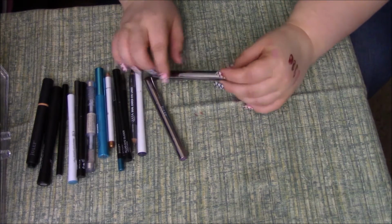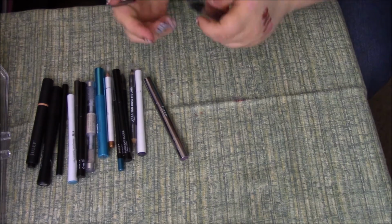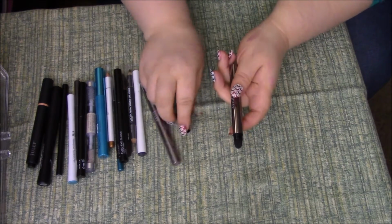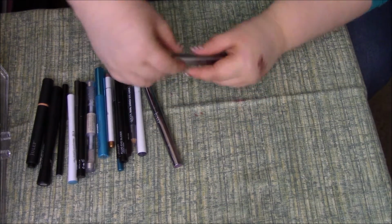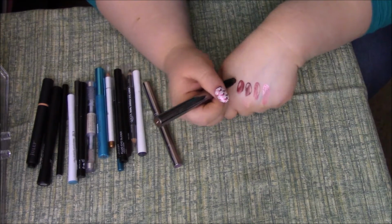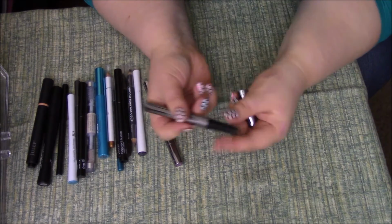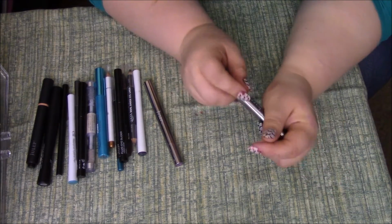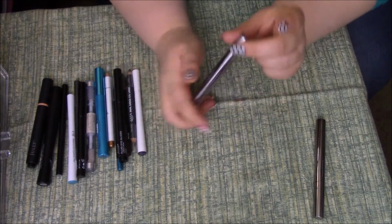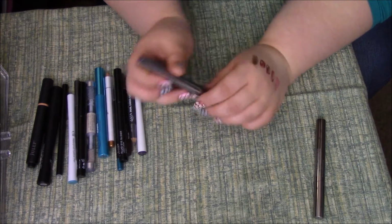here we have 2 Julep cream eyeshadows. And I have, oh, they have a smudger end. This is Cocoa. I've actually never used these, but we'll see. Ooh, that's quite pretty. I haven't had much luck with cream eyeshadows, but I haven't actually used these, so I don't know how they'll go. And then this is Orchid Shimmer.